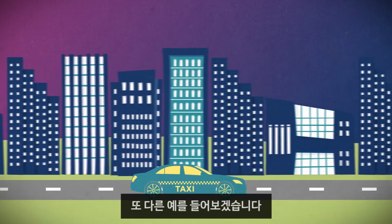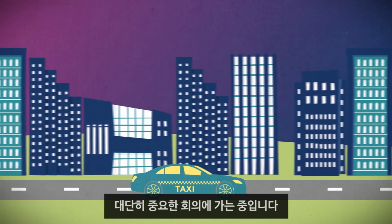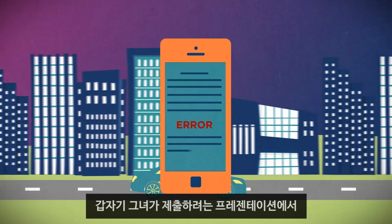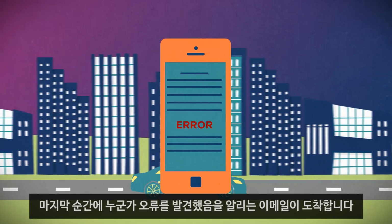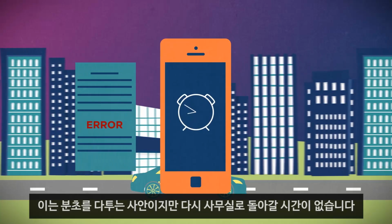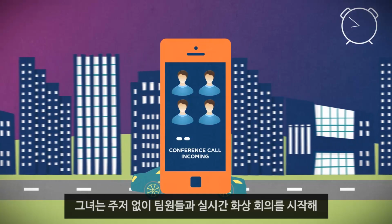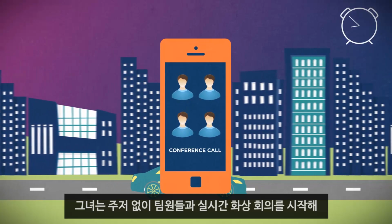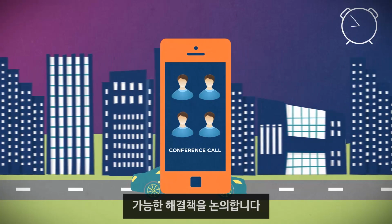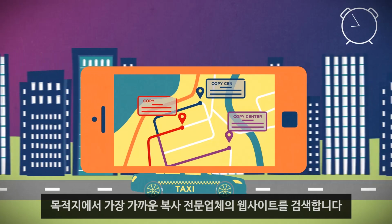Here's another. Person number two is a business executive in a taxi on her way to an extremely important meeting. Suddenly, an email comes in, letting her know that someone discovered a last-minute error with the presentation she is about to submit. This is a time-sensitive matter, and she doesn't have time to head back to the office. Without missing a beat, she begins a real-time video consultation with her team where they discuss possible solutions. When they decide what to do, she hangs up and searches the web for the nearest copy center to her destination.